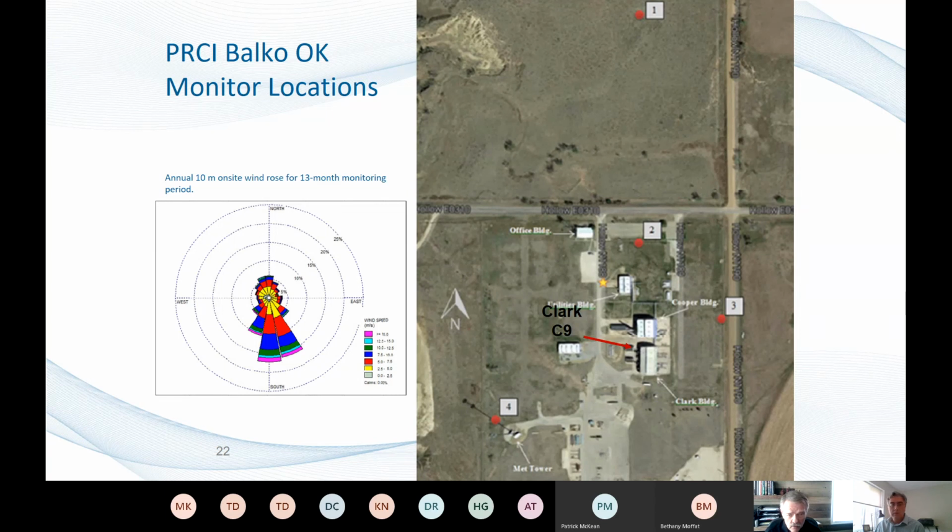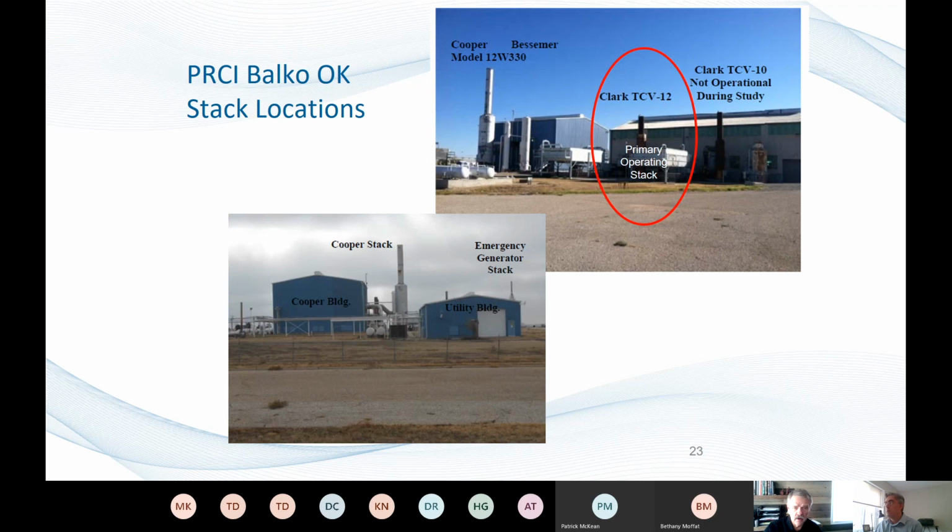And 4, and then there was a Met tower right there down by Receptor 4. So the next slide shows kind of the buildings, if you want to show that one. And the primary stack, you can see it's shorter than the buildings. That's called the C9 stack. And that's pretty much the main stack that was operating during the study. There were a few other stacks operating intermittently, but most of the time that was the primary stack.